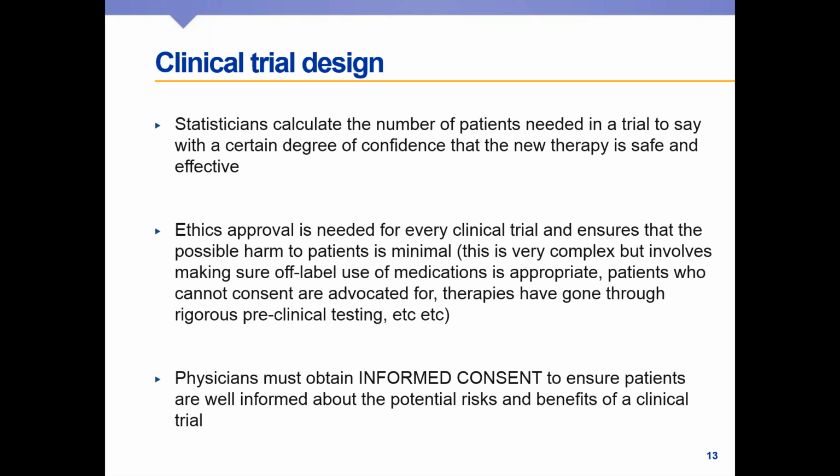And I lastly want to say that physicians must obtain informed consent, which I think is hugely important. I think if you looked 50 years ago at clinical trials, patients were willing to do anything the physician said, and I think that that is old school and is not going to apply to today's medicine, because patients should be well informed of what they are going through. And so to just tell a patient that this therapy could offer you hope is just not enough. We really have to make sure patients understand the potential risks and benefits of the clinical trial, what they're getting, and make sure that they can provide a proper informed consent prior to going through the new therapy.